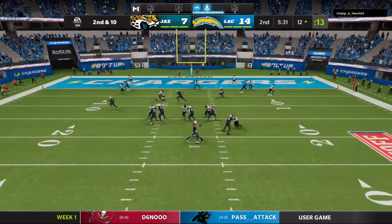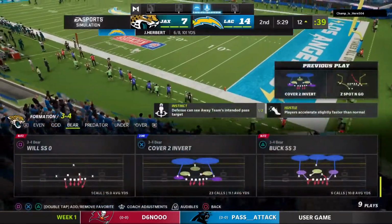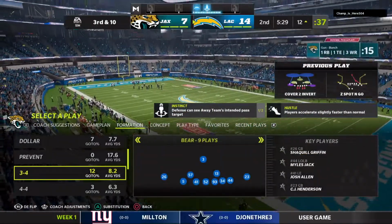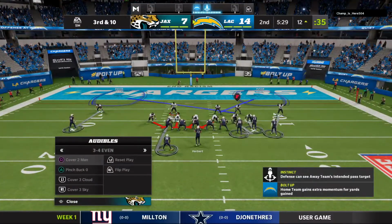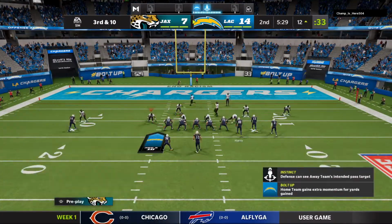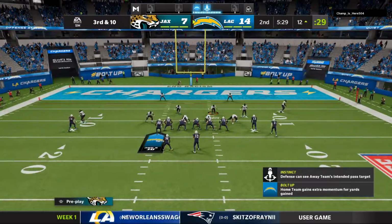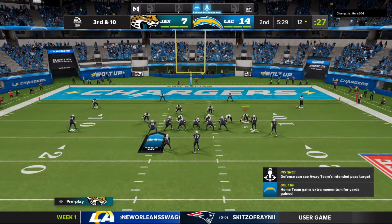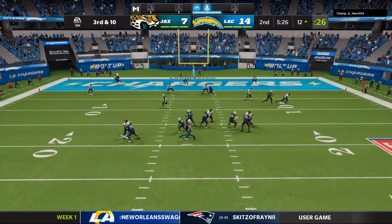Now Herbert with it, looking to pass. Over the middle, and it's incomplete. Quarterbacks work all the time on manipulating a defense with their eyes and their head movement. In this case, he just stared the receiver down. That allowed for excellent coverage, able to knock that one away. Going to throw on third down with Herbert.